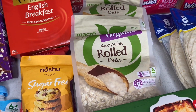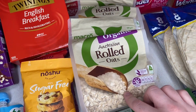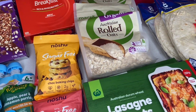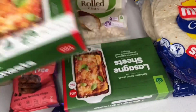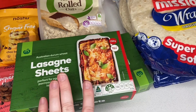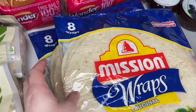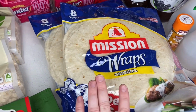I just made a batch yesterday, and we ran out of rolled oats for them. So I've gone ahead and grabbed 2 more packets of those to stock up the oats container. I have also grabbed 2 boxes of lasagna sheets for one of the freezer meal prep meals. It's kind of lasagna, but it's kind of not. Then I went ahead and grabbed 4 big packs of these mission wraps for the freezer meal prep as well.